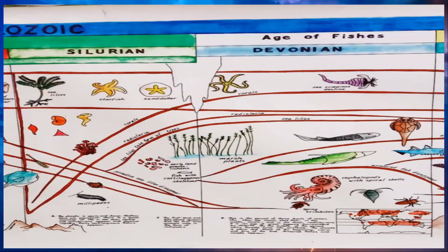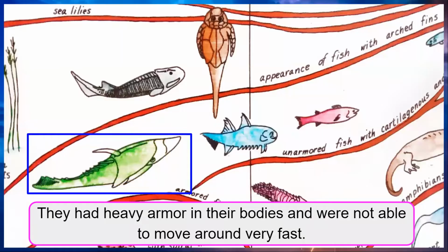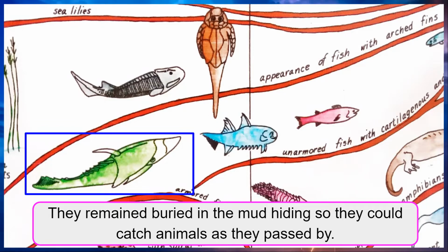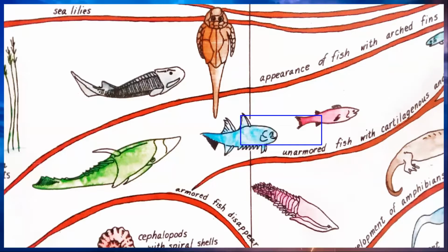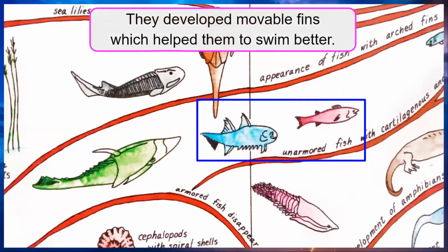These fish were different from those we have today. They were enormous with hard shells on the outside to protect themselves. They had heavy armor on their bodies and were not able to move around very fast. They remained buried in the mud, hiding so they could catch animals as they passed by. Some could swim very swiftly, and they developed movable fins which helped them to swim better.